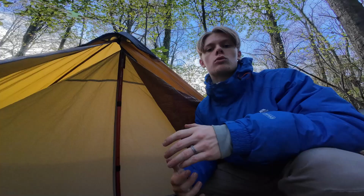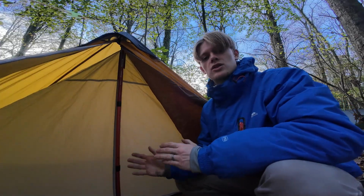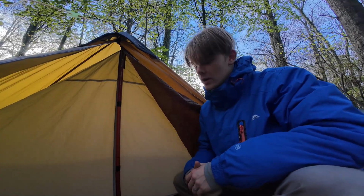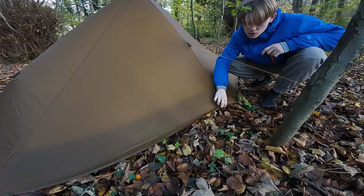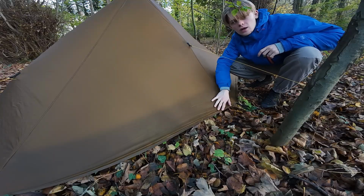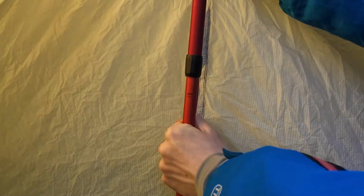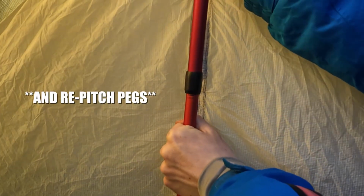In those windier, colder conditions, you would want to pitch the back of the tent facing towards the direction that the wind is coming from. The front has that natural gap, but when we take a look at the back, we see that there's almost no gap between the outer and the ground. Another potential solution in harsher conditions is to lower the trekking pole about 10 to 15 centimetres.